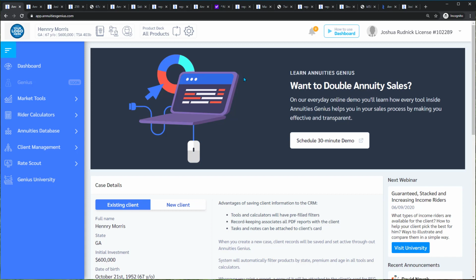This is the future of selling annuities. I've heard people say that this is the Amazon for annuities. Just like Amazon, you can go on and filter out the things that you want to find the product that you want. You can do the same thing here for annuities. We are helping America retire better. If we can help America retire better, it's going to help our economy better.